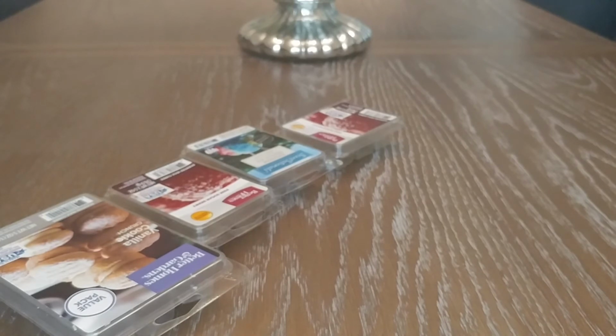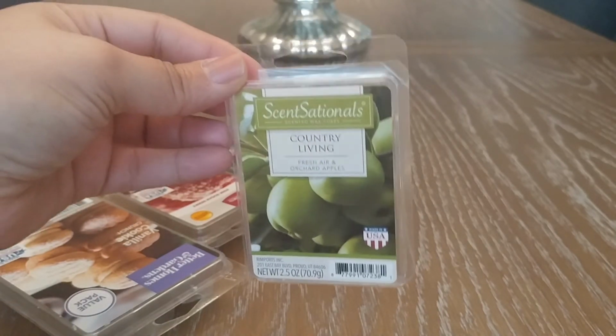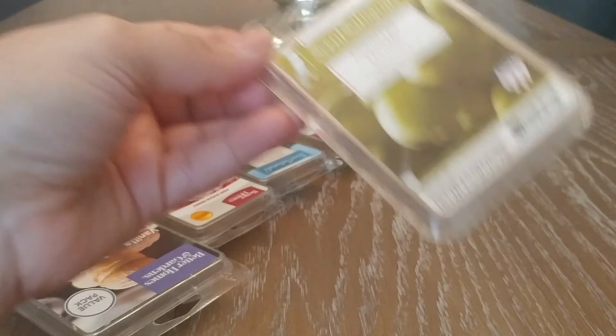But this one does smell really good. And it's not too intense on your nose as sometimes really sweet red apple scents can be. So I did like it. If I found it on clearance or something, I would probably pick up some more of these. It was nice. It's just I prefer the Apple Orchard.